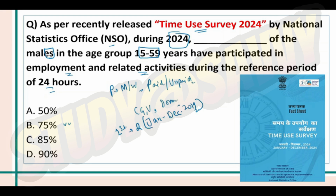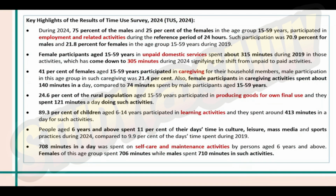Now during 2019, in January to December, NSO conducted the first All India Time Use Survey. This one is the second survey, that is Time Use Survey 2024. Now talking about the key highlights related to Time Use Survey 2024, 75% of males and 25% of females in the age group of 15 to 59 have participated in employment and related activities.